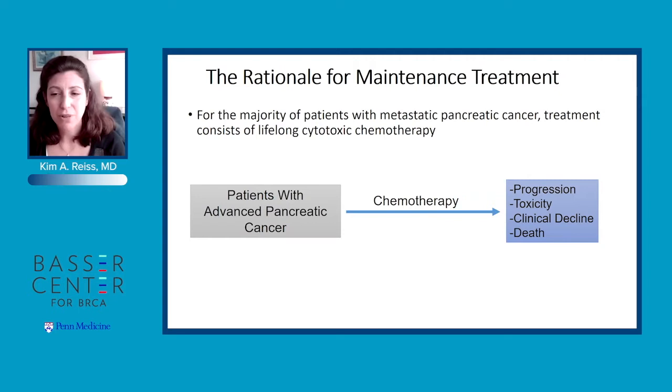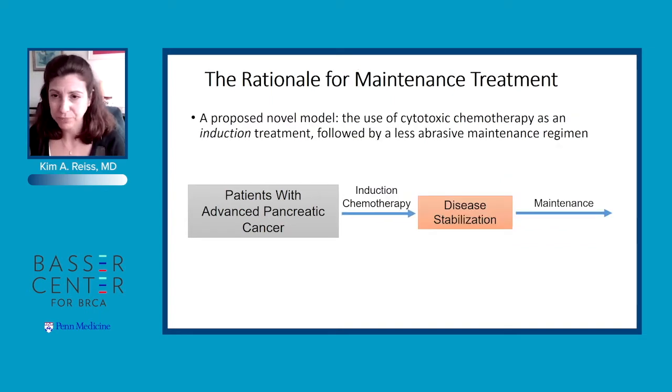But perpetual chemotherapy is not a reasonable strategy for patient care. It is cumulatively toxic, it degrades quality of life, it leads to organ dysfunction, and ultimately it also fuels therapeutic resistance. And this compels us to consider an alternative model for these patients, and more importantly, to figure out what is different about this group so that we can shape rational maintenance therapy approaches.